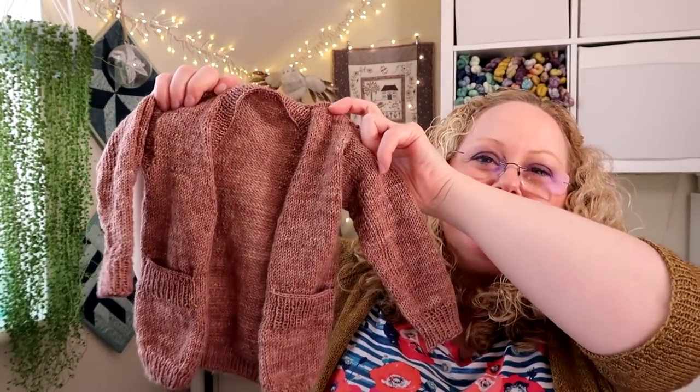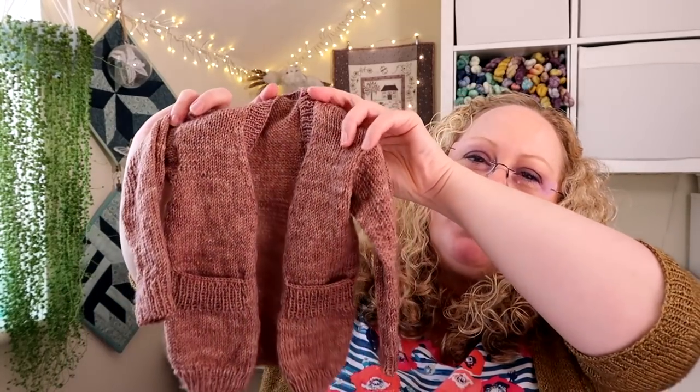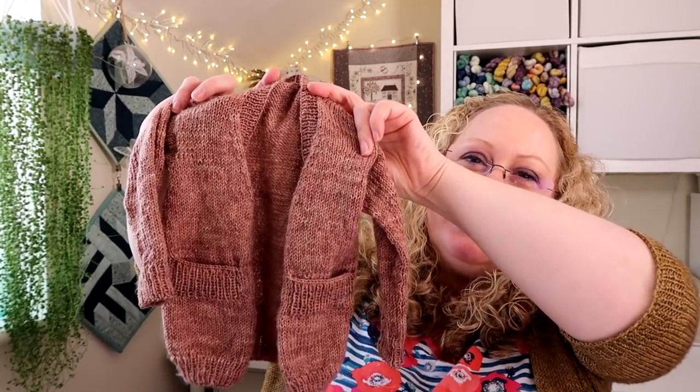So this is the Playdate cardigan by Tin Can Knits, and this is really good because it goes from sizes 0 to 3 months right up to an adult's 59-inch chest. So I think that's brilliant. So you can knit one for you to match a little baby.